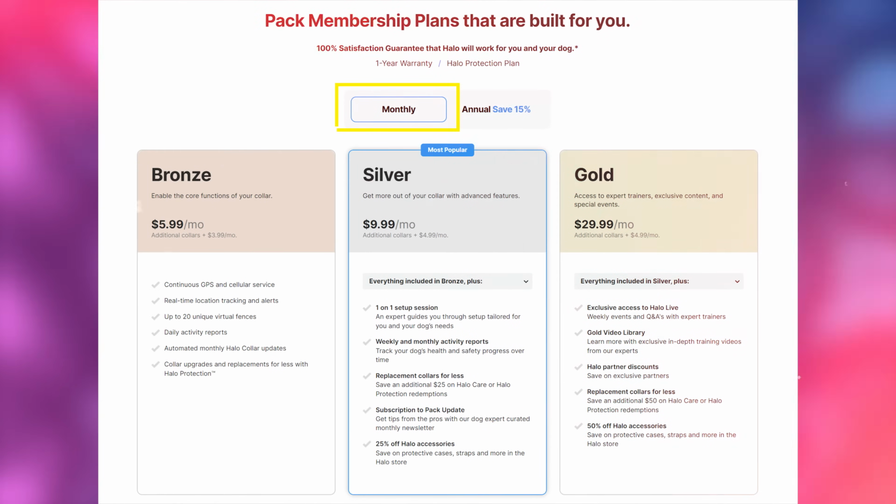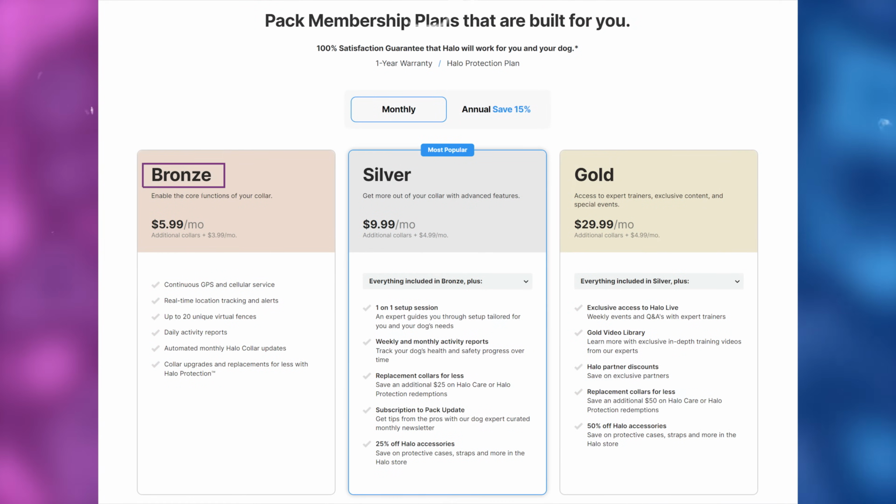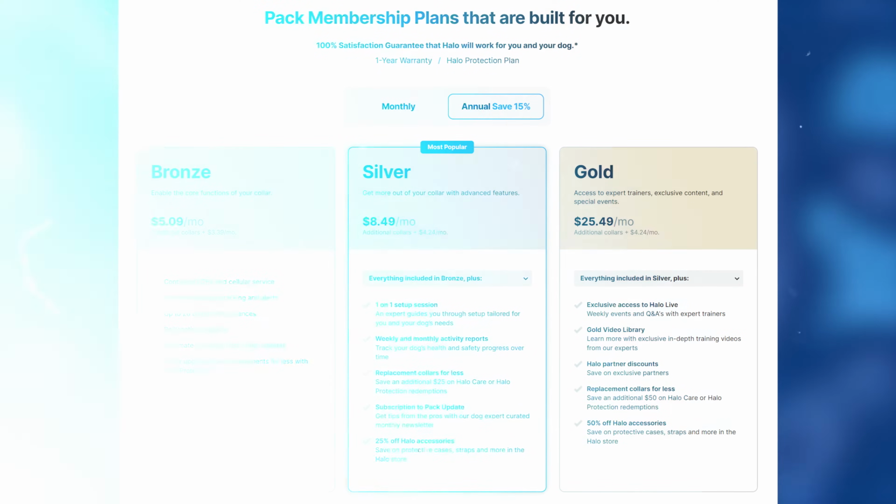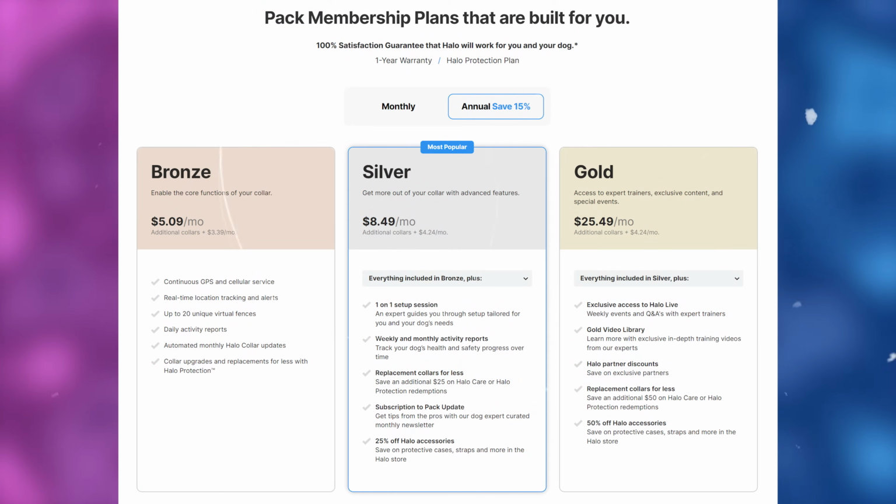If you want to use the Halo, you have to have a subscription. And they come in 3 tiers for the monthly plan, which is $5.99 a month for your basic, $9.99 a month for your silver, and $29.99 a month for your gold. And that gets you a lot of features, especially when it comes to online app usage and access to certain training modules and things of that nature. Now, you get your basic training modules and all that stuff without paying for hardly anything. But if you want even your most basic usage of the collar, you have to have that $5.99 a month subscription plan. It also has annual plans. Now, it reduces the monthly cost a little bit, like the $5.99 drops to $5.09 and the $9.99 drops to $8 and some change.